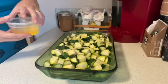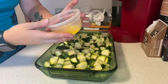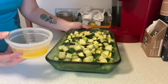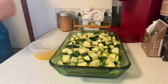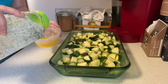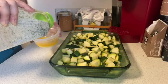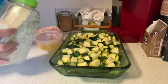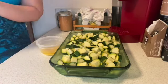Okay, so now I'm taking my melted butter. This is about 2 tablespoons of melted butter, and I'm going to take my garlic. I'm going to sprinkle just a bit of garlic in with the butter. So I'd say probably about a tablespoon.